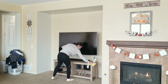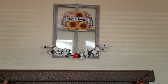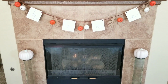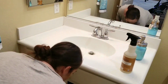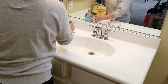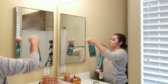On my fireplace, I didn't really do that much. All I did was add in the little small pumpkins and the give thanks sign. And in my glass vases, I put those foam Dollar Tree pumpkins, and that is for my fireplace. Don't you know I fell for fool's gold? What did I know?